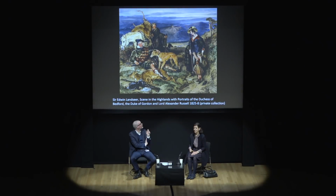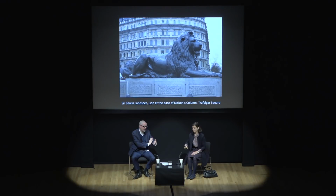What I notice when I look at the painting is also just his real interest in animal anatomy. Well, also composition. And I think that's a real link to another London aspect of Landseer that I think the show shows that we rarely get to see, and that's the lions in Trafalgar Square.